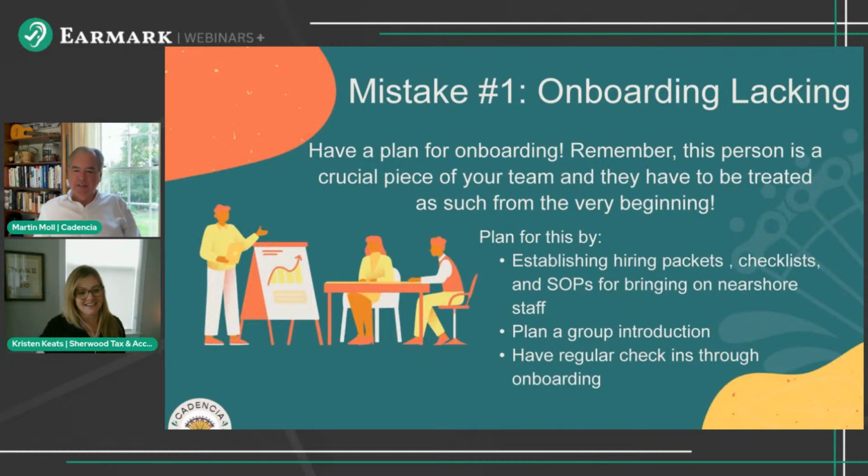Couldn't agree more. And yeah, a couple of comments. First would be, when you think about onboarding, it starts maybe a month before the person starts, and maybe even longer if you're new to an offshore and nearshore team. So this is your first time. It's probably 2 or 3 months, and it's socializing the concept with all of your team, right?